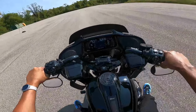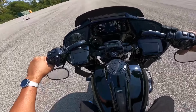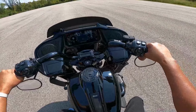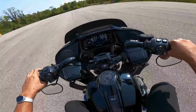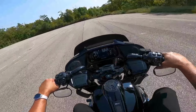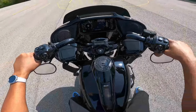Okay, here we go. Look at me, start stopping with the wheel, not straight. Ready? Let's do it again. Clutch pulled in. Oh, I'm in first gear. Clutch pulled in, gas, letting clutch out, clutch completely out. Clutch pulled in, rear brake, front brake, feet down, hold front brake, hold the clutch. There you go.